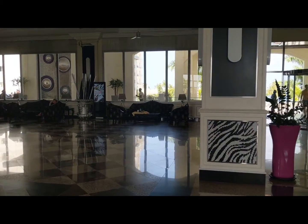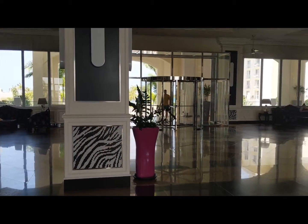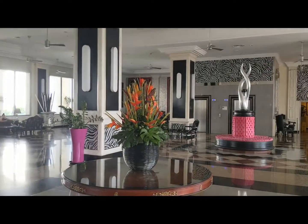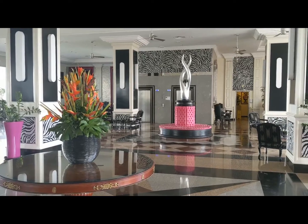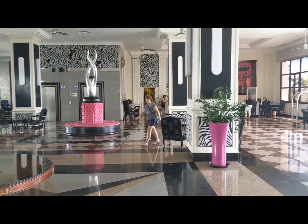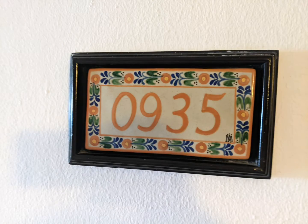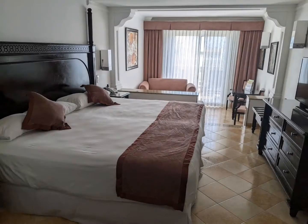This is the lobby area where you'll check in. Okay, I gotta know what you think of the zebra pattern. I think it's super fun and colorful, but I think some other people might have a different opinion. This is also where you can check in with the tour operators to confirm your transfers back and where they'll store your luggage.